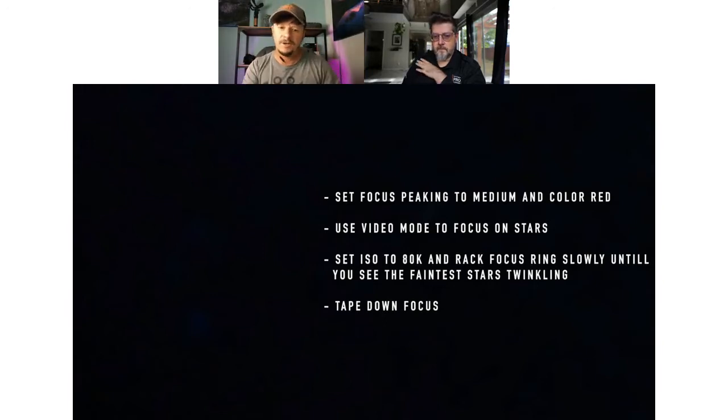So before I get into the video, I'm going to go over these points right here. And you're going to see it in the video. Everybody always asks me about focus peaking. So I set focus peaking to medium and color red. This pertains to the Sony cameras.